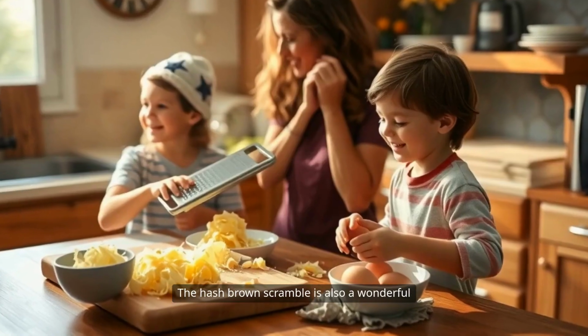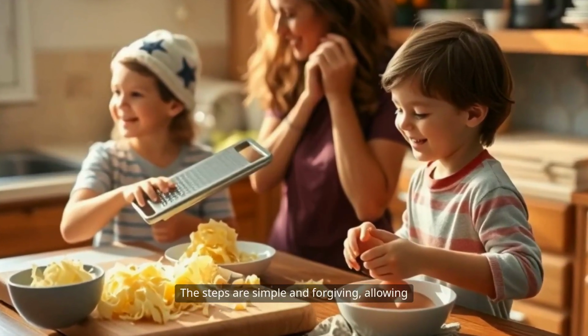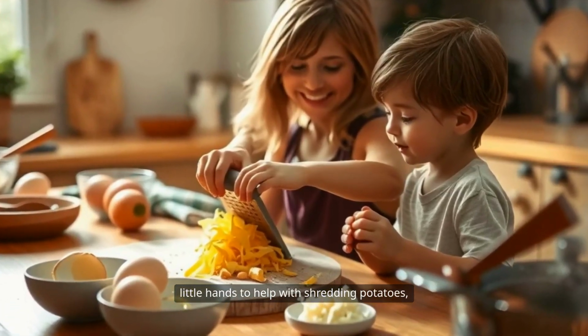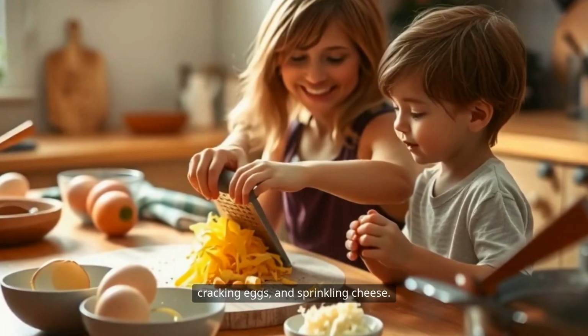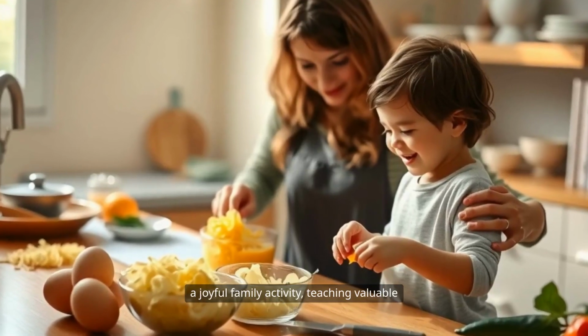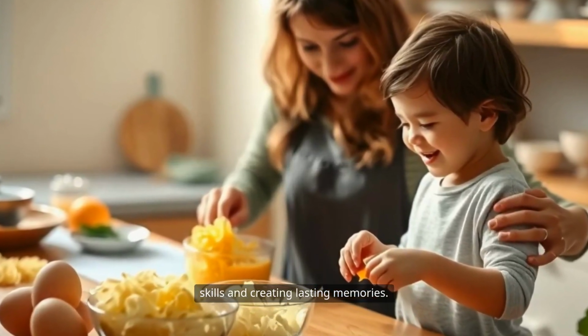The hash brown scramble is also a wonderful way to introduce children to cooking. The steps are simple and forgiving, allowing little hands to help with shredding potatoes, cracking eggs, and sprinkling cheese. Cooking together turns breakfast into a joyful family activity, teaching valuable skills and creating lasting memories.